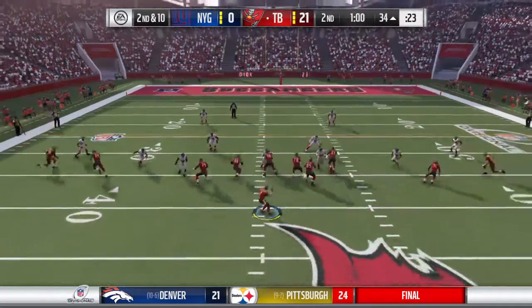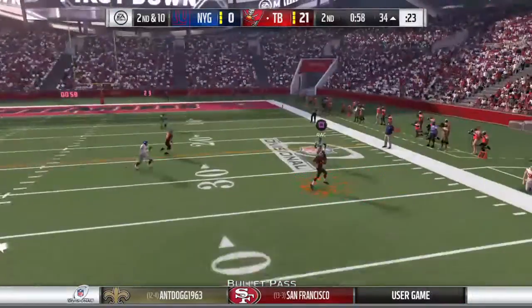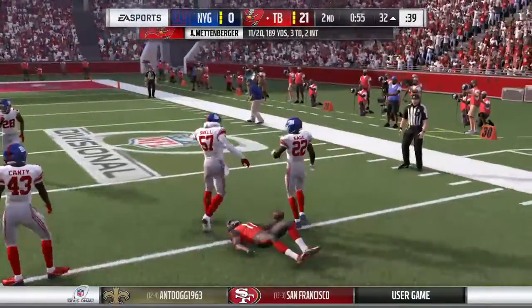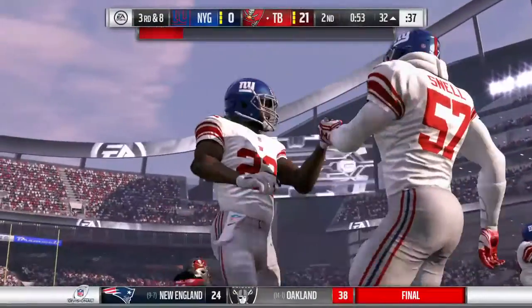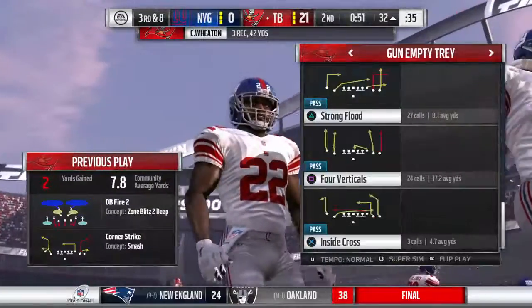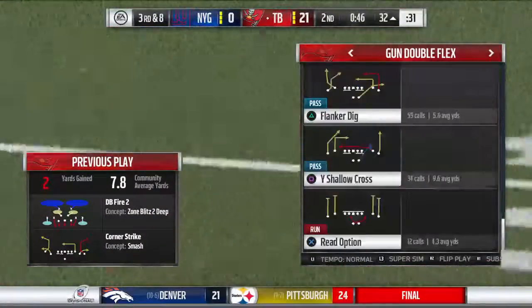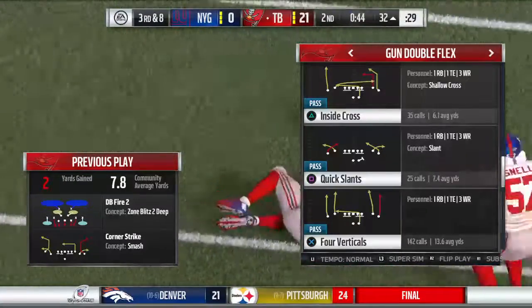And 2nd and 10, he'll look to throw again. Quick hitter here, it's complete. That throw good for only a couple. It brings up third down. Hey, the defense is in this game as well. They wanted to make it a tough third down. They were able to do so on that last play, preventing a big gain.